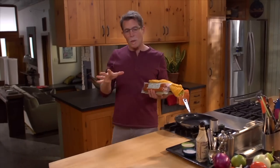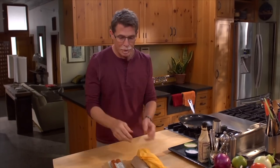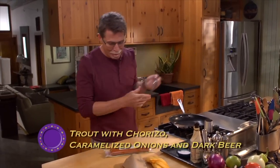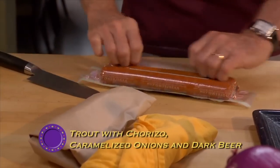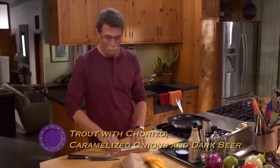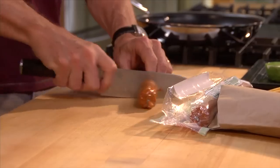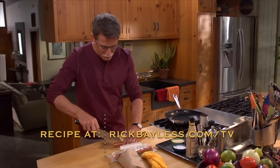Trout cooks really quickly and it's quite reasonably priced, so I turn to it a lot when I'm looking for a quick and really nutritious meal. And then, if you season it with a little bit of Mexican chorizo, it really becomes a special meal that's, well, worthy of company. So I'm gonna show you one of my favorite dishes here that starts off with a little of this fresh Mexican chorizo.